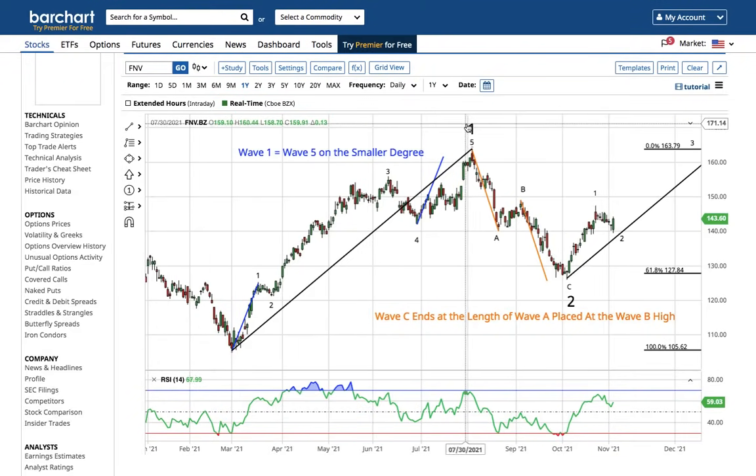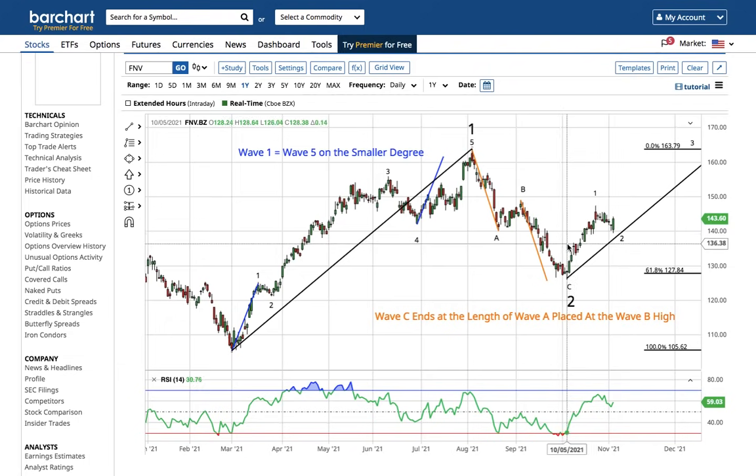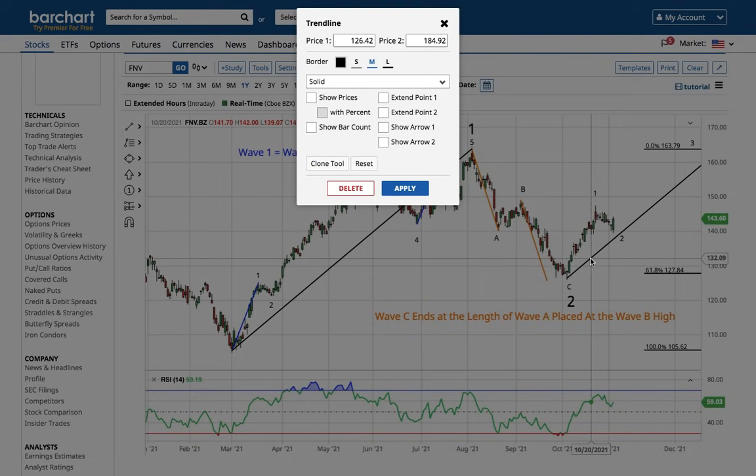So this is a clear wave 1. We had an ABC correction where, this is just perfect, the length of wave A placed at the wave B high is exactly where wave C ended, which was exactly the 61.8% retracement. So I don't believe Franco-Nevada will go below 126. It will go the length of wave 1, placed at the wave 2 low, all the way to 184.